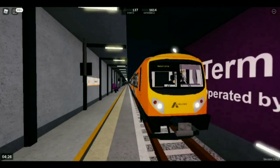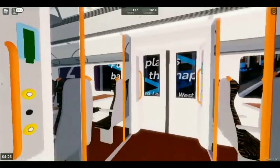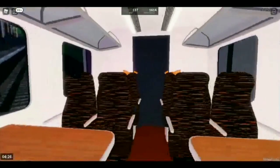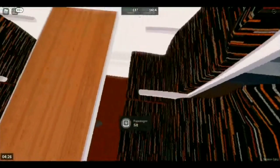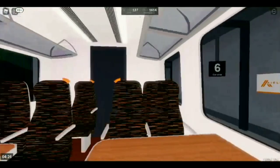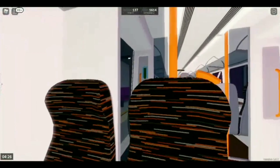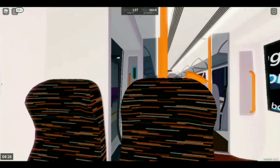Platform 1 is the 0427 AirLink service to Stepford Central. Calling at Stepford Airport Central, Morganstown, Ellesmere Junction, Stepford East, and Stepford Central. This train is formed of 6 coaches. First class is located at the middle of the train.